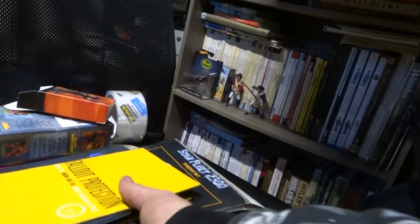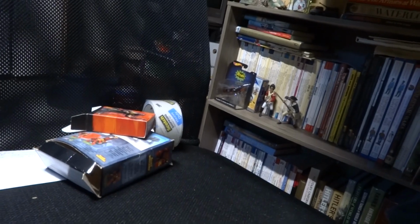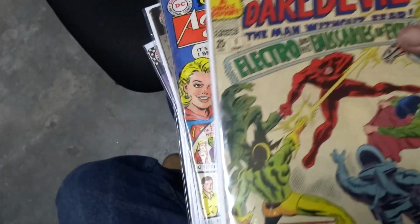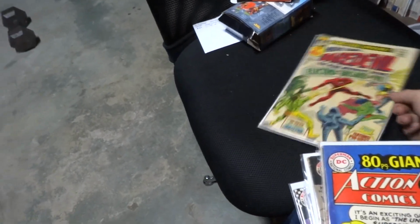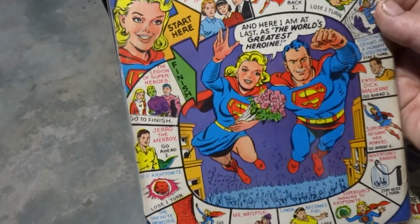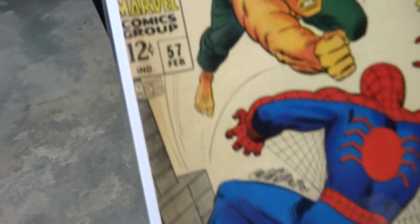And, oh yeah, I got some comic books I found. See how many you guys remember these, right? So I'm gonna make some room here. I'm gonna look at these. So we have a Daredevil. We have Action Comics, number 360. Amazing Spider-Man, number 57.